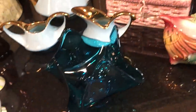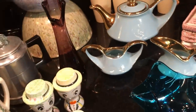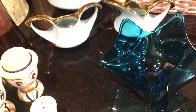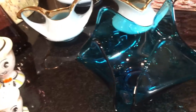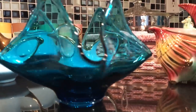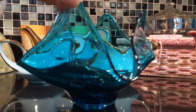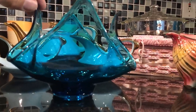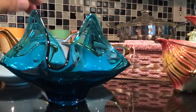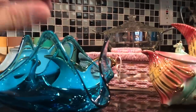Another mid-century piece of glass would be this one right here. I don't know what you call it. I know those are swung vases, because the swung vases have been around since just after the turn of the century. The carnival glass folks were making them. But this thing here is very 60s, right? Very, very typical blue color. Reminds me of the Capri... well, no, not quite the Capri blue. Well, anyway, scratch that. Good condition. Could do a lot with that.